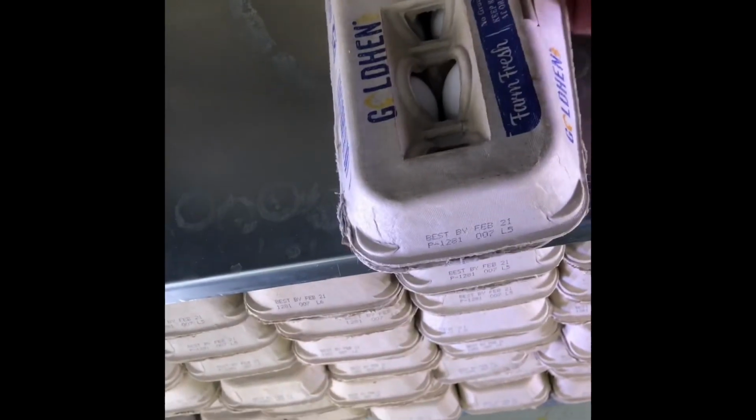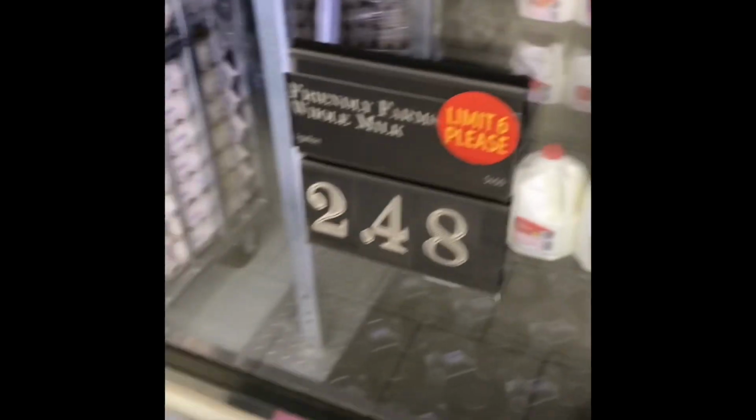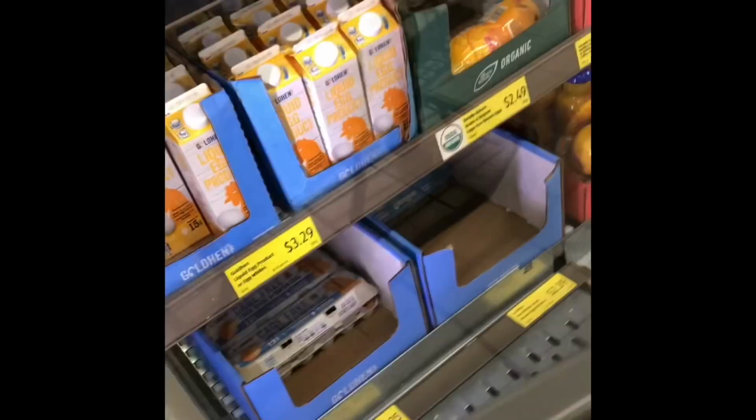These were $1.11 a dozen. I've gotten them as low as 50 cents a dozen. They do have a limit of 6 on them. Their milk is $2.48 a gallon. I like 2%, but I was going to be making homemade ice cream, and I needed whole milk.